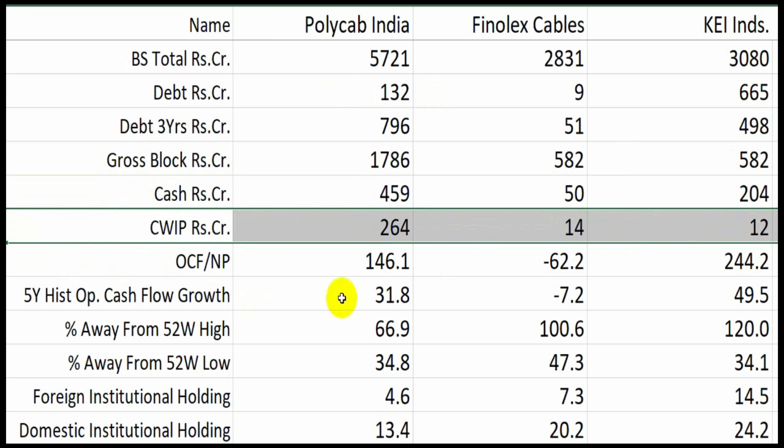Capital work in progress shows what is the amount of work currently going on in the company in terms of building new assets for the company. PolyCab is working on assets of 264 crores. Compared to Finolex and KEI, which don't have a very high capex or work going on in the business.